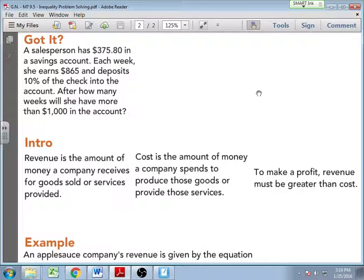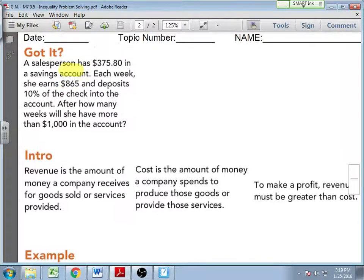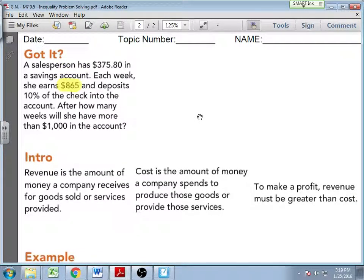All right, try this one. A salesperson saved $375.80. That's in their bank right now. Every week, and this is pretty good, she earns $865 in her paycheck. She takes 10% of that paycheck and deposits it into her account. So she's already got the $375.80, and every week she's depositing 10% of her paycheck. Now what we want to know is how many weeks will it take her to have more than $1,000.